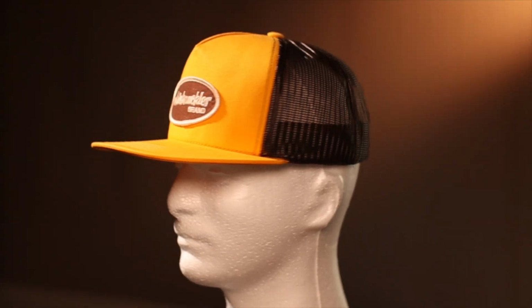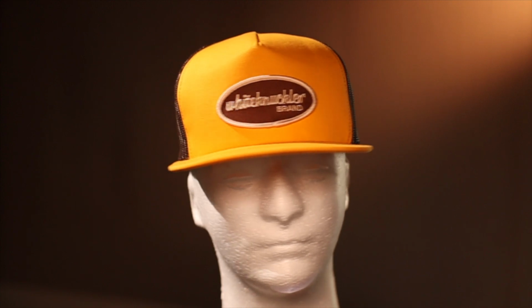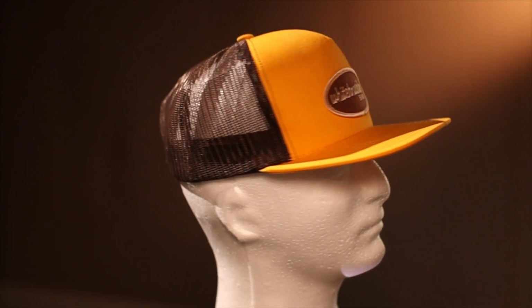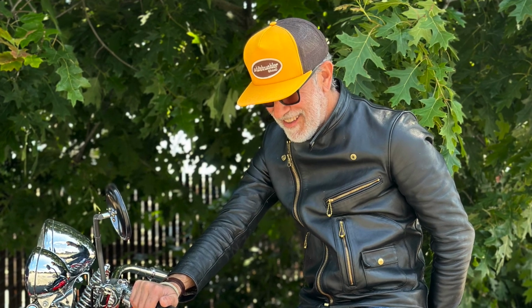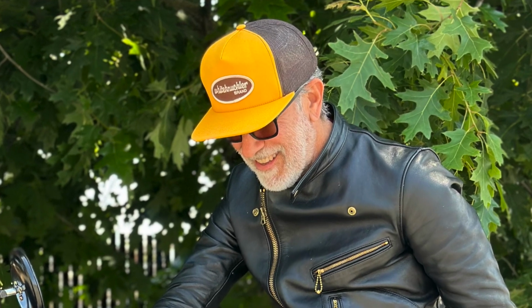For you guys looking for a really nice flat bill trucker, comes in black and this yellow. I just think this is just a really beautiful shape. Really nice hat. That is a good hat, man. Got a little bit of a point there on the crown, but it's a lower crown. It's not quite as tall as some of these other ones.